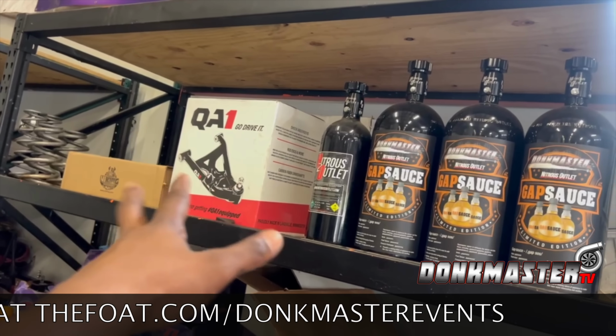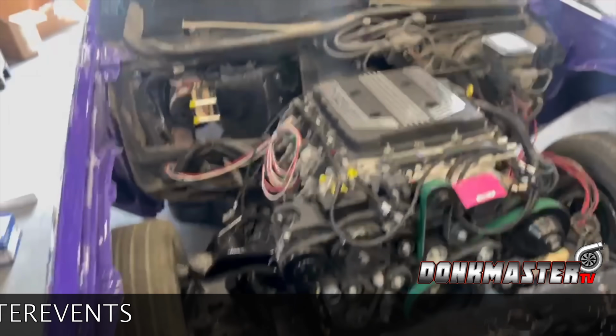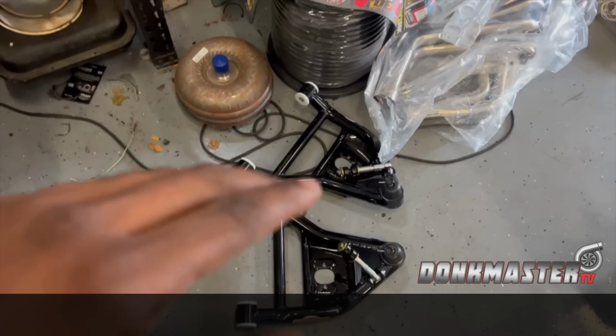But QA1, get at me. Let me know what y'all need to do. We got plenty of these cars, something like this right here that's in need of all this kind of stuff. So I'm going to go back over to the car and walk through.